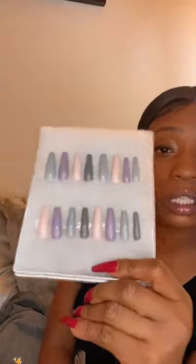Yes, this is two sets of nails, extra long. You can add to them if you would like. It comes with extra nails. We have extra nails in the back, and we have glue and a stick and a nail filer. Yes, that's what we have. And yeah, this is super cute. All right, let me show y'all my other points.